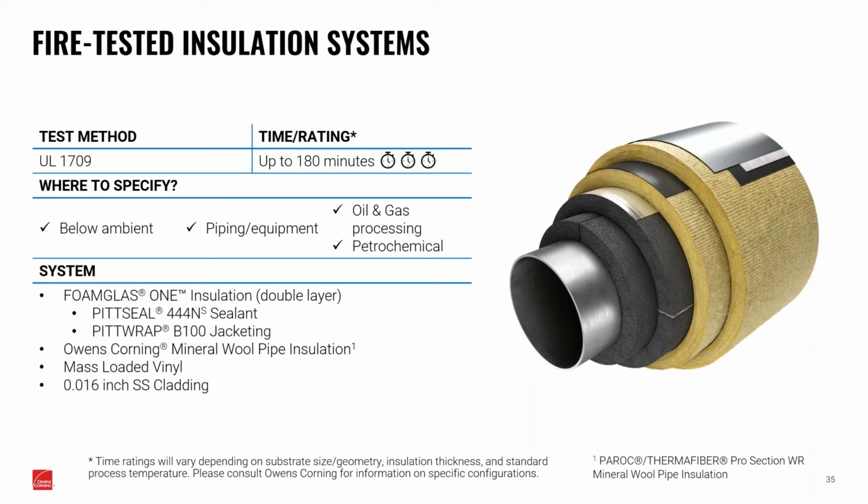This system consists of our FOAMGLAS 1 in the double layer format, again with our pit seal sealant, pit wrap jacketing, and then insulated with our Owens Corning mineral wool pipe insulation with mass loaded vinyl layers incorporated into it. Followed up at the end with 016 stainless steel cladding. This system can get you a time rating of up to 180 minutes when tested to UL 1709.